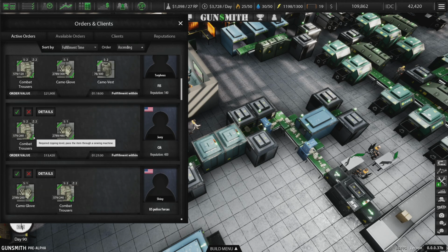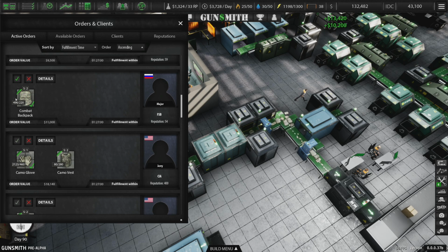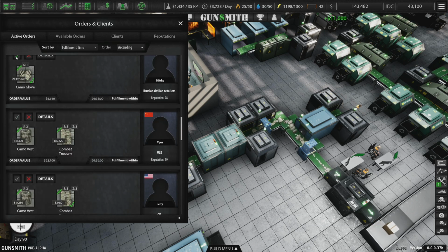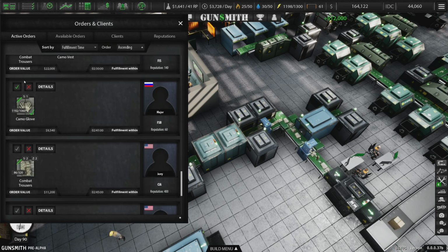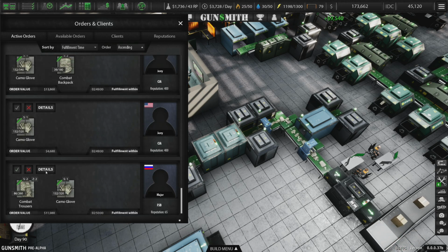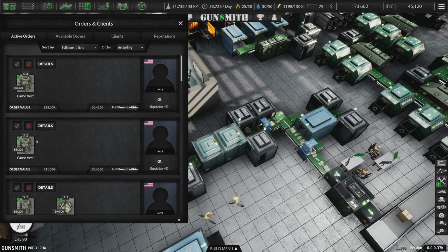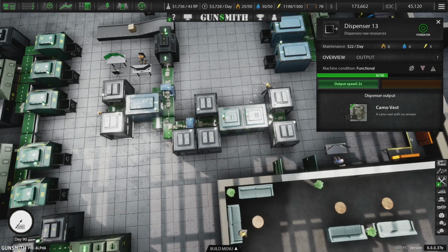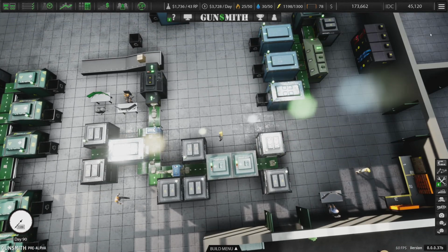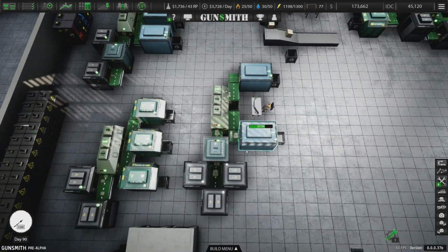So I want to fulfill as many orders as I can beforehand. One there. One there. One there. One there. Give me as much money as possible before it's too late. Looks good. Okay, now this order at the very top only has this much left. But these are all vests. We're actually not producing enough vests. Before we shut this line down, let's double up vests.